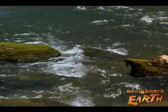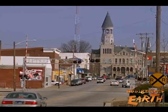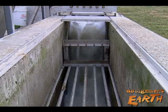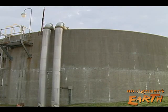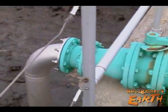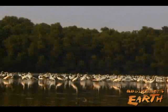Hellbenders thrive in rivers fed with clean, cold water from underground springs, a habitat that was being threatened by the town of Salem dumping untreated sewage into the river. The state ordered the town to expand the capacity of its treatment plant. Salem complied, but near the end of their wastewater treatment process, Salem, like many towns, disinfected the water with chlorine. But chlorine is poisonous to humans, fish, birds, and animals.